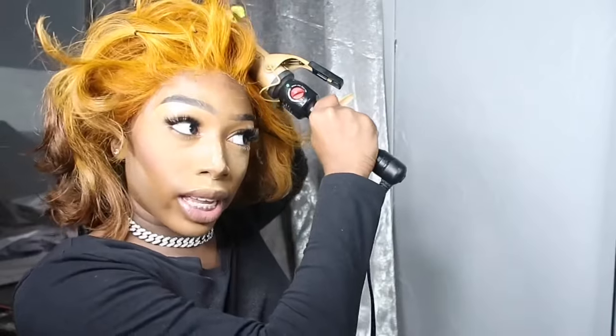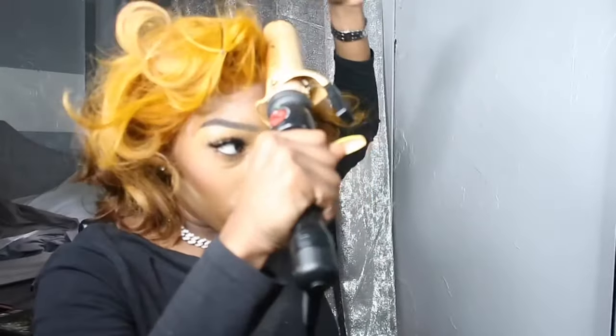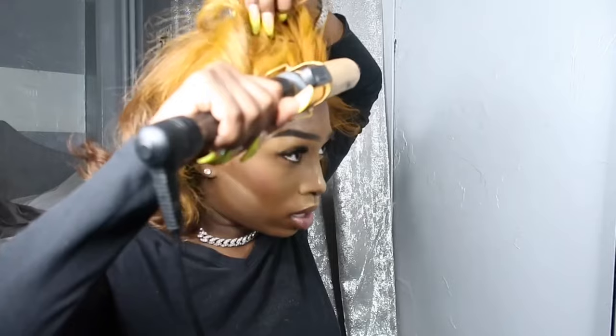And now we're just laying down the part, right? We just cut off everything. Now we're laying down the part and molded everything in place. This step would be better with a hot comb. Ooh, that burned me. We're gonna use this small flat iron for the baby hairs.